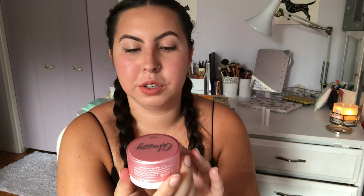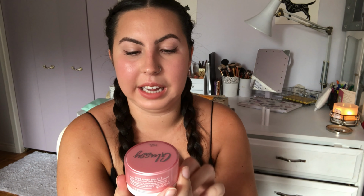Up next is a primer. This was actually my product of the month in July, and I've been loving it so much that I'm still using it almost every single day. This is the Touch in Soul. Look at that packaging. This is a Touch in Soul Pretty Filter Glassy Skin Balm.